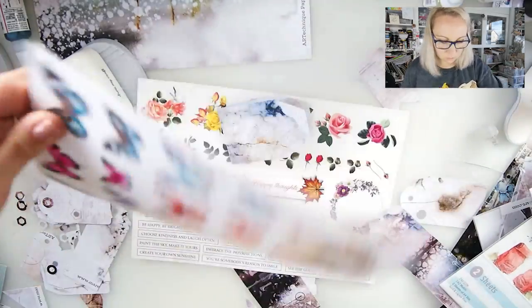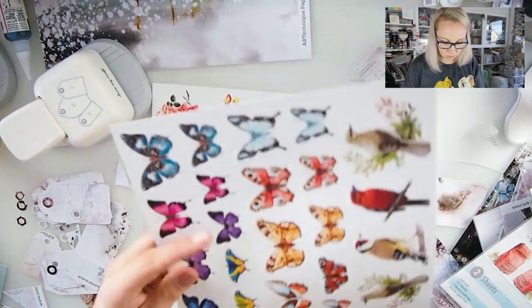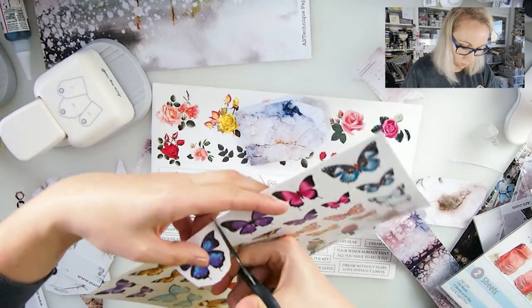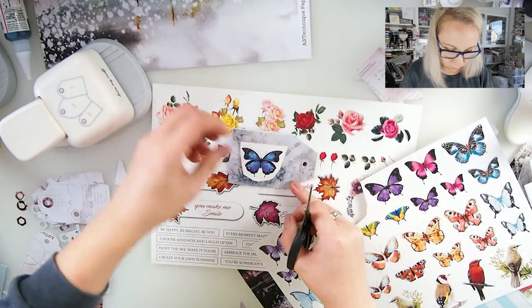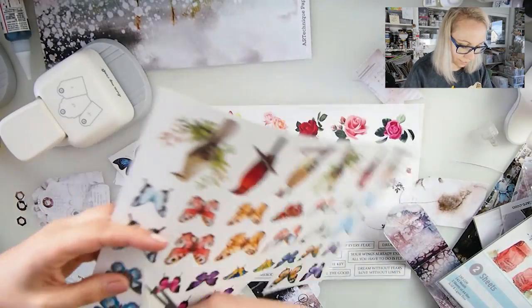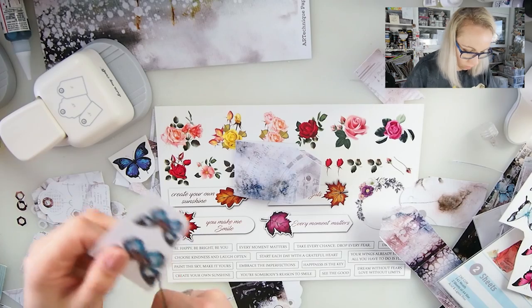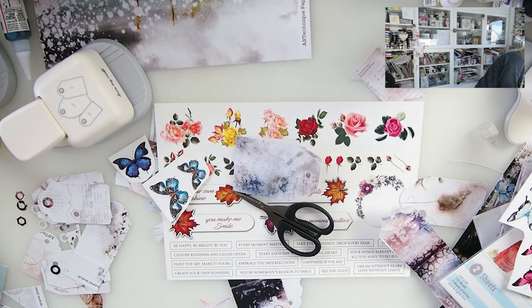I don't know now. Maybe this one, I think. Wow. Or like that. Or this one. Yeah. I'm sorry, I'm usually a mind changer. You know me. Okay. So let's fussy cut that quickly. And I have an idea. I need to put my hot glue gun in action. Where is my hot glue? Where are you? Oh, you're here.